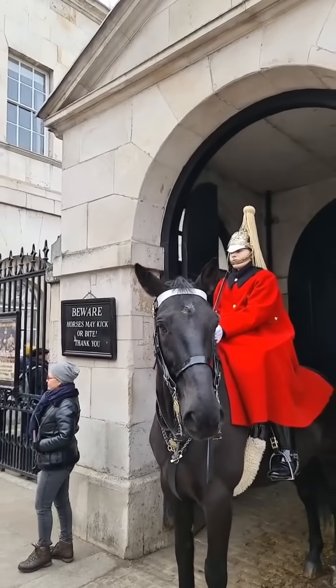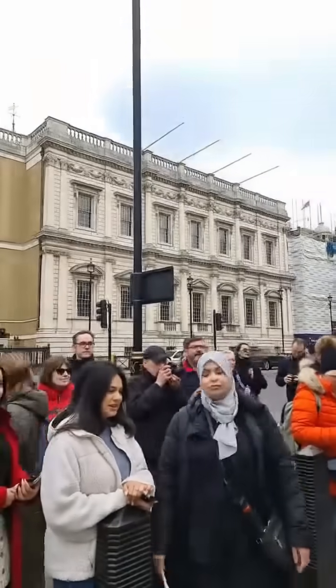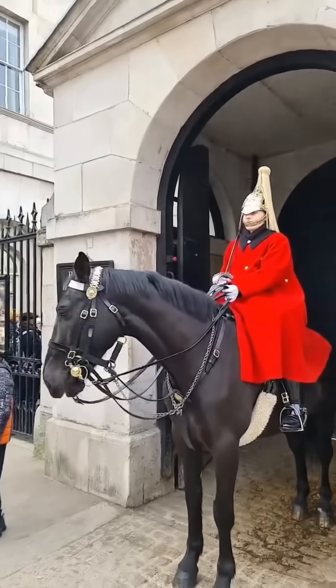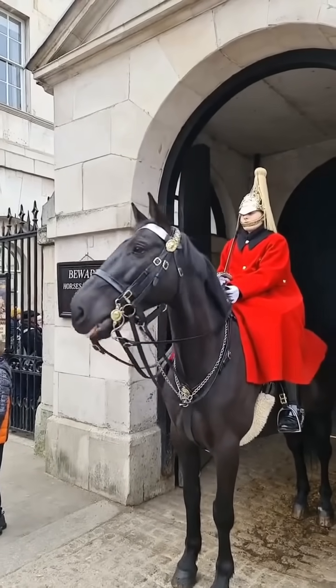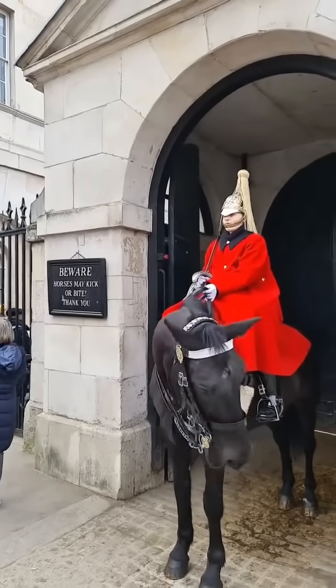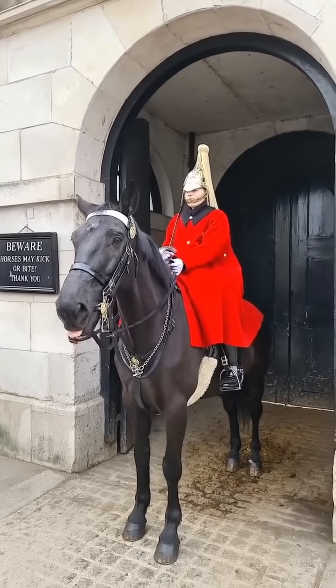Everyone is commenting, people are coming out, look, and there's a lot of people here, look. Everyone is commenting the same thing, like, wow, beautiful horse. Yes, you are a beautiful horse. Absolutely you are, and you know it. In fact, I'm so obsessed with this horse, I didn't even look at the other one yet. It's definitely not going to be more beautiful than this beauty, though, that's for sure.